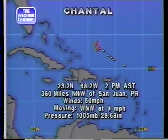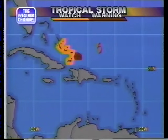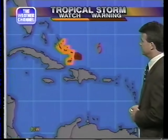Movement west-northwest at 9 miles per hour. That's a bit of an increase in its forward speed since, let's say, about 6 to 10 hours ago. And lowest pressure, 1005 millibars, or 29.68 inches of mercury. So it continues to move off to the west-northwest, but overall the lowest pressure is not very impressive, although it has decreased, let's say, compared to 24 hours ago. We are getting some convection or thunderstorms getting closer to the center of circulation.